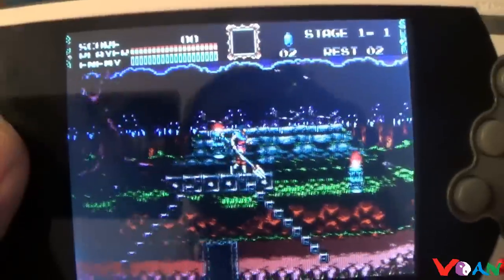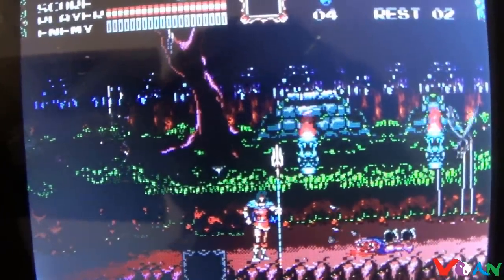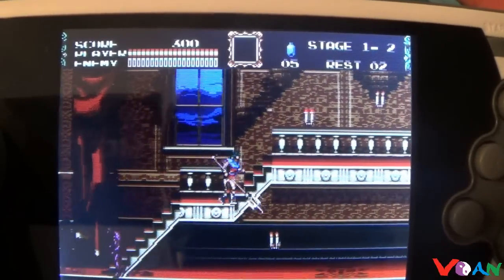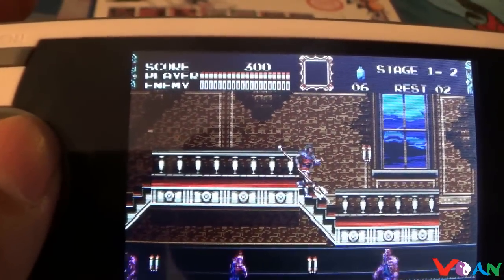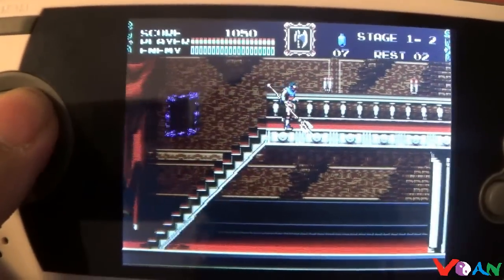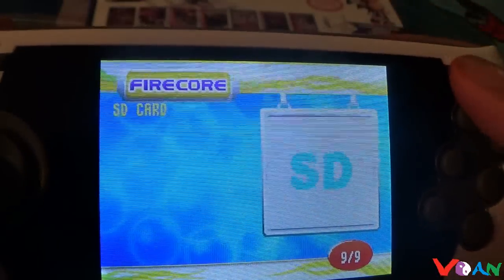Yeah, he can swing that weapon there upward, downward, and diagonal too. Well, if only this got released on Super Nintendo, that'd be great. Yeah, that plays really well. So, what's next?